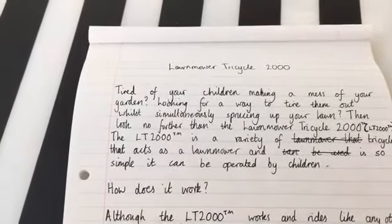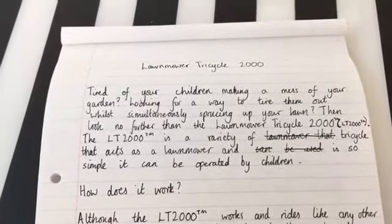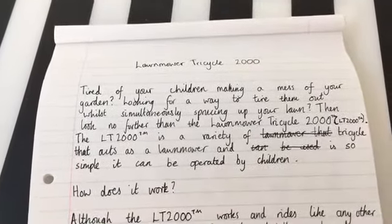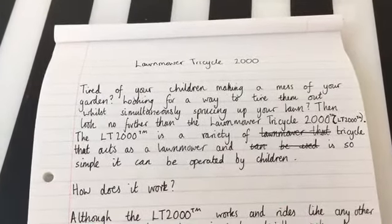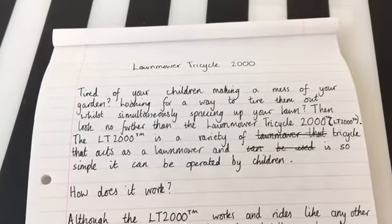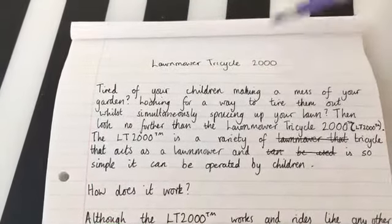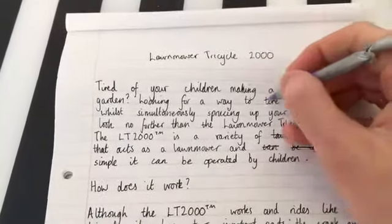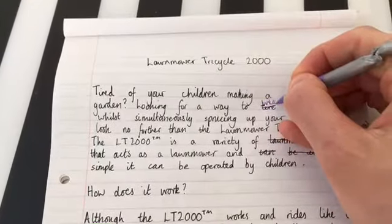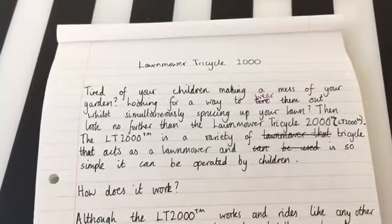One of the other things to look out for is synonyms. We don't want to be repeating lots of words close together. Okay, so I've got "tired of your children making a mess of your garden. Looking for a way to tire them out while simultaneously sprucing up your lawn." Well, I've got the word tired and I've got the word tire here, so I'm actually going to change that to wear. Looking for a way to wear them out while simultaneously sprucing up your lawn.